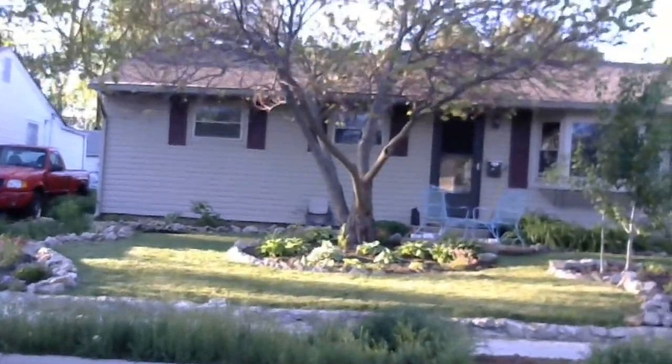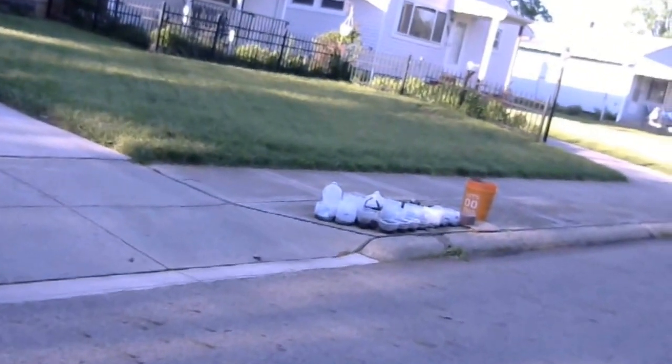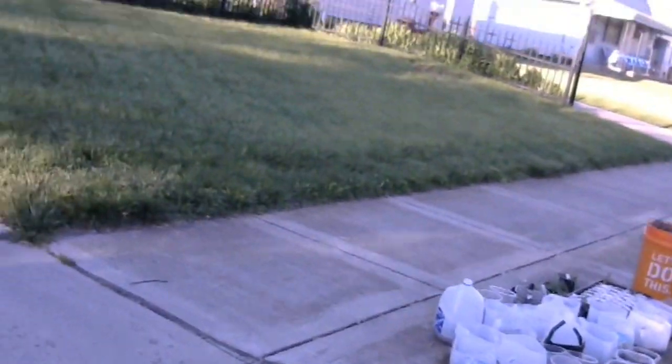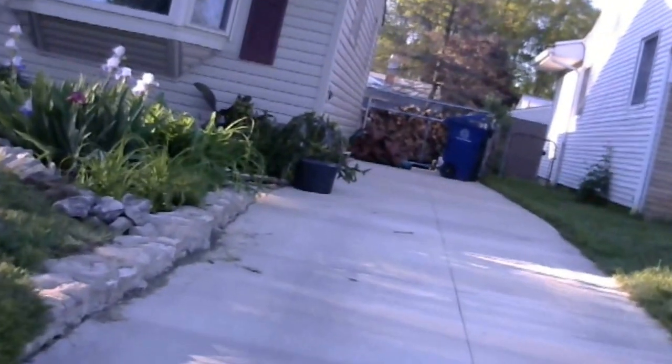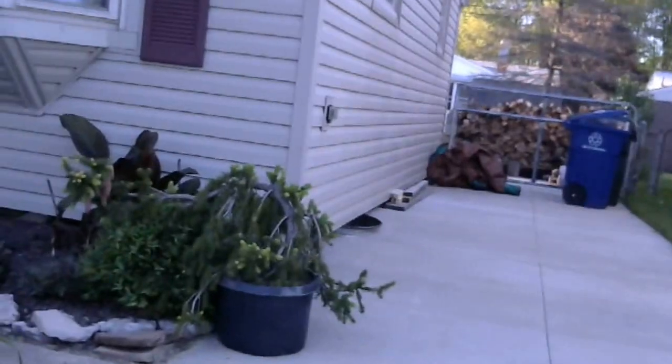Okay, so we're going to head to the back. And all these over here are the free plants I'm giving away. That orange Home Depot bucket is full of green canna. And please don't pay attention, my backyard is a mess.